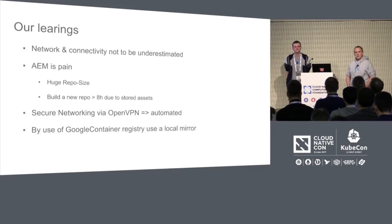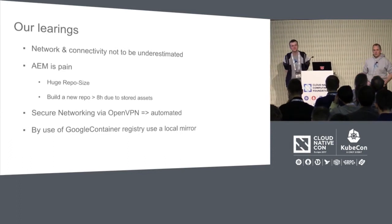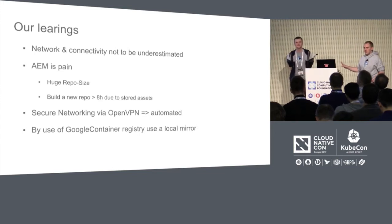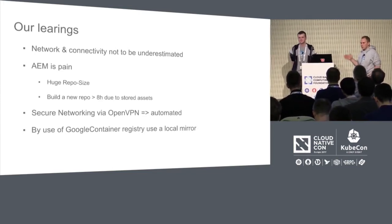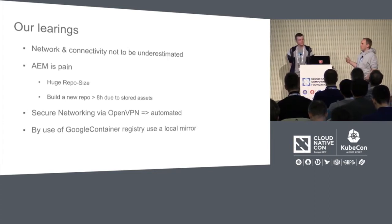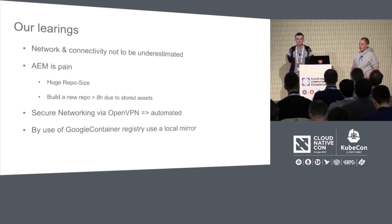Sorry, can you please repeat the question? The question is, because all of our feature branches are on the same cluster, but it's only feature, not production. Okay, production has a separate cluster. No, currently production is still separated. Production still runs the old way. Currently upgrading the cluster is not so critical because only the feature branches are on it.